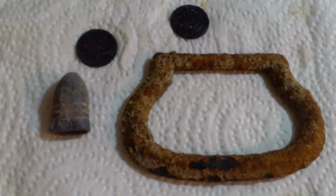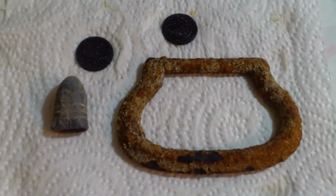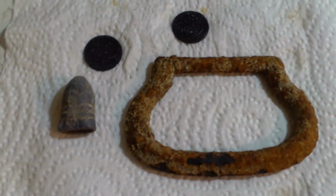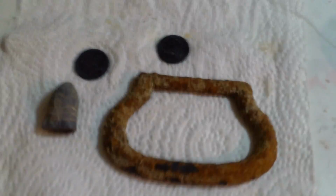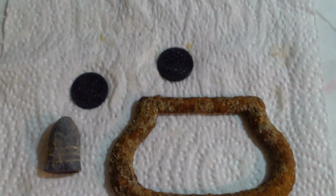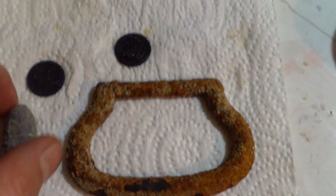This is going to be a really super quick bounty wrap up, as Tariel Dig would say. And here it is from the water dig I had at the beginning of the week. Just now getting a chance to look at it. The one piece I thought was a pewter canteen spout was nothing more than a piece of aluminum that was encased in calcium. When I cleaned it up, it was nothing but aluminum, so I gave it a chuck.